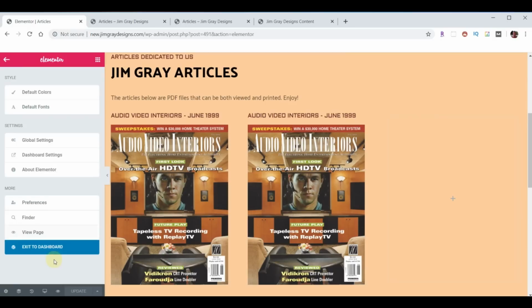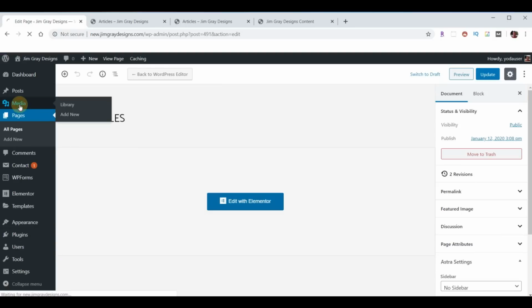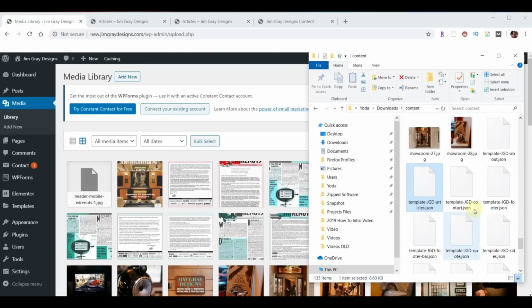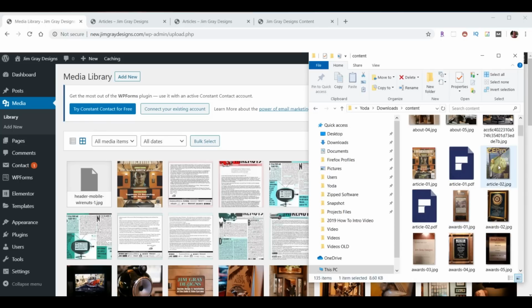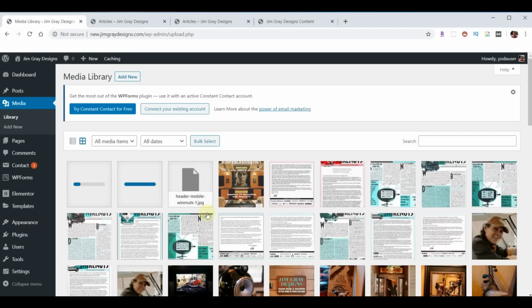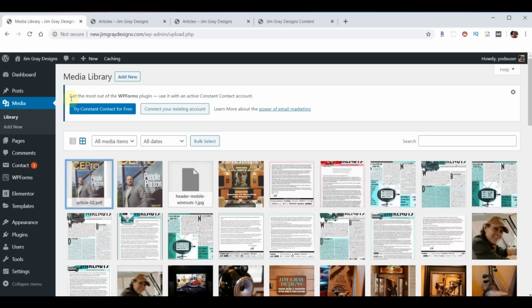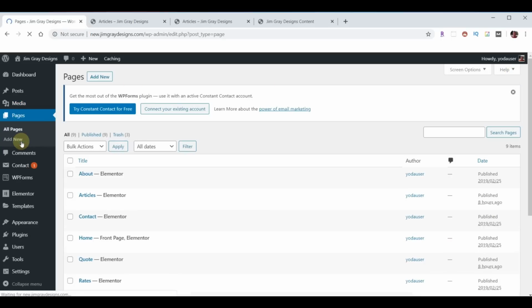We'll go back to the dashboard. We'll go into Media, and now we want to drag our other PDF file into here. So go to our content, and here is the other article cover and the article itself. So we can drag those in. Once the PDF is loaded, we can click on that, and then we can copy the link to the clipboard, close that out, and now we're ready to go back to the pages.